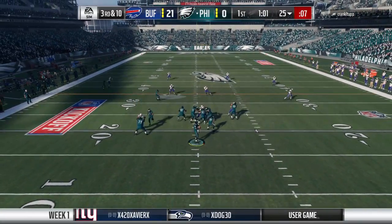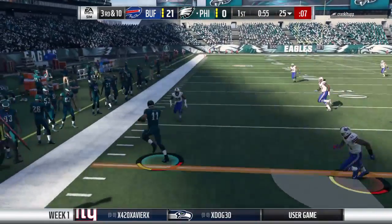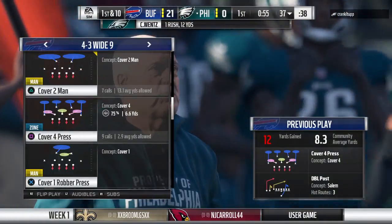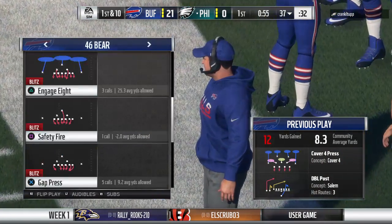Now Wentz on 3rd down. Now he's flushed out left. He can run for it, and he will. Wentz can pull it down when he needs to, and the 6'5" quarterback picks up the 1st down. So the youngster is able to use the legs to pick up the 1st.